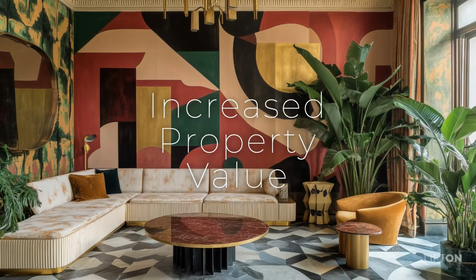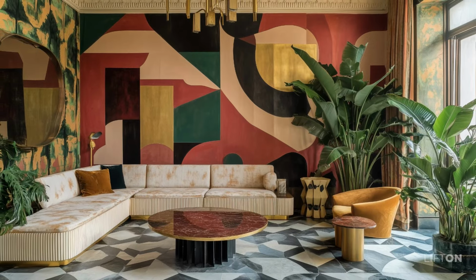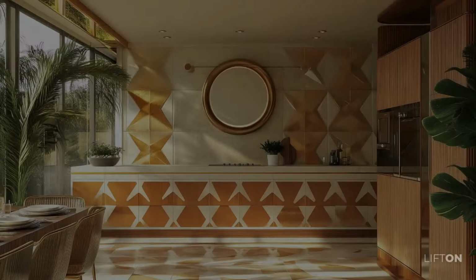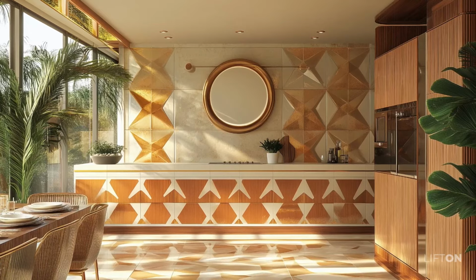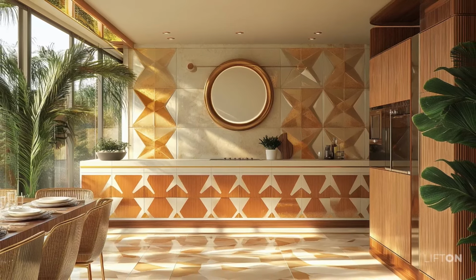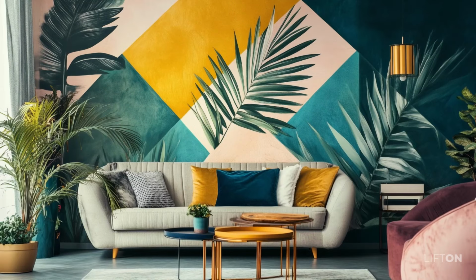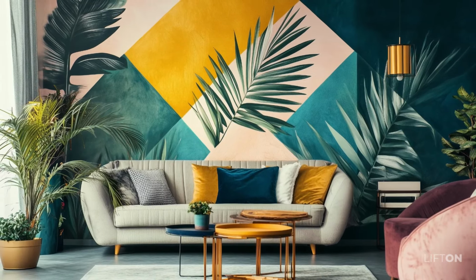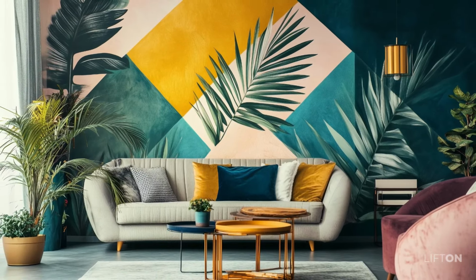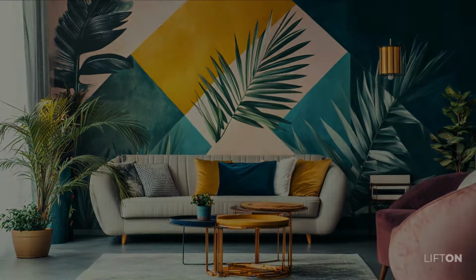Increased property value. A well-designed new Art Deco interior can greatly enhance your property's value. Its blend of sophistication, rich materials, and unique design elements not only create a visually stunning space, but also serve as appealing selling points for potential buyers. The timeless elegance of Art Deco captures attention and elevates the overall aesthetic, making your home stand out in a competitive market.